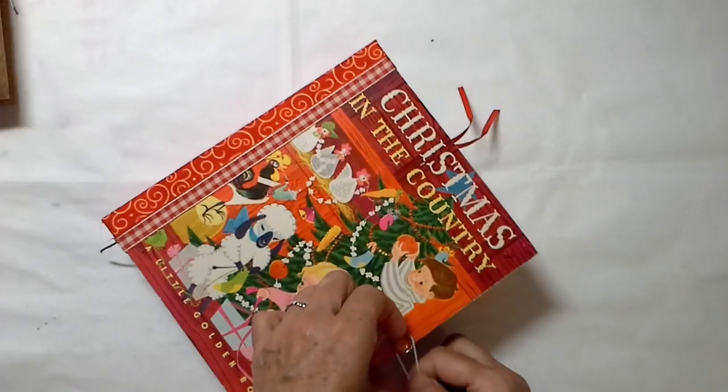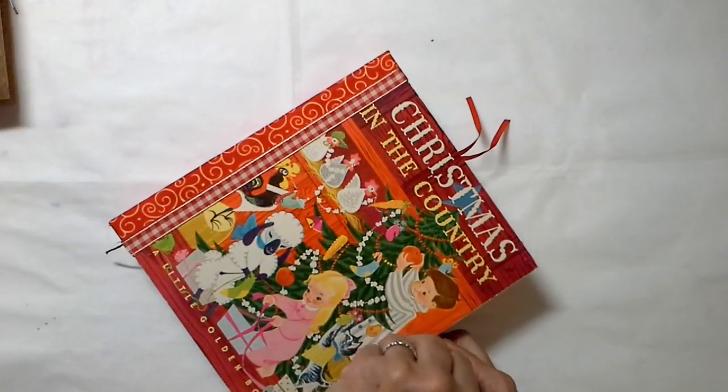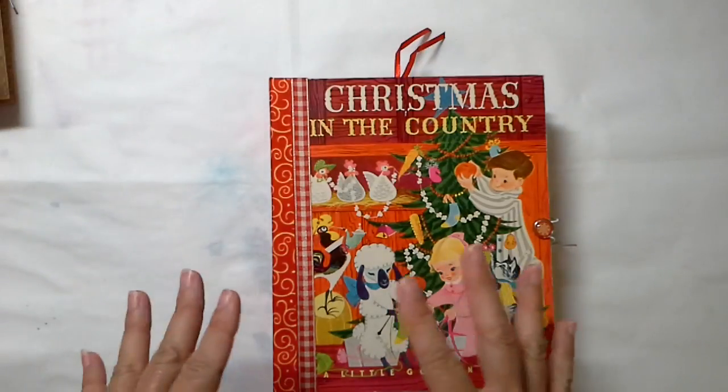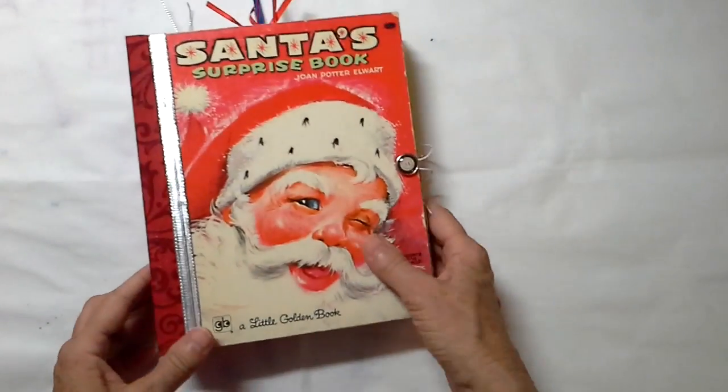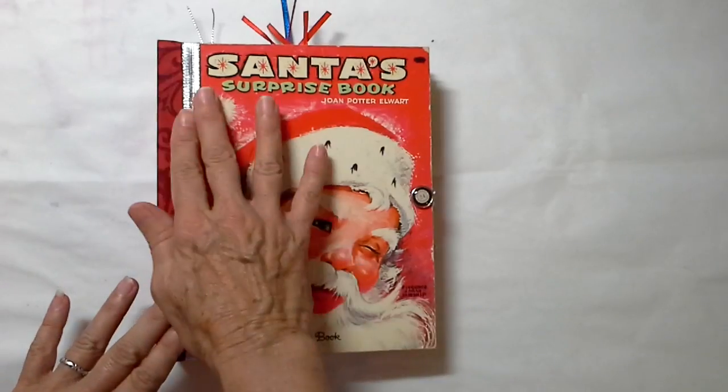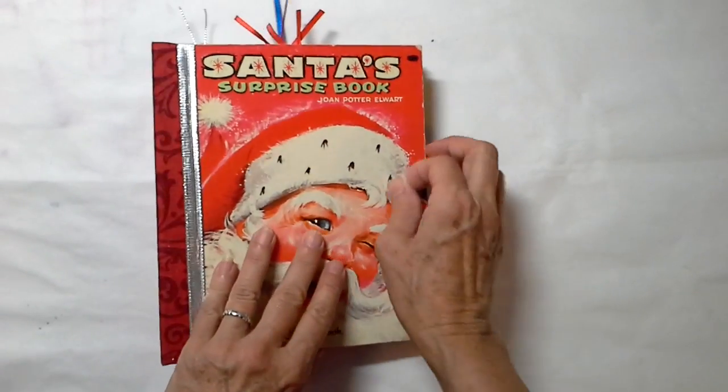I think these books would make super keen guest books. Everybody could write their own little memory. There's plenty of white space in here to do that. The next book is called Santa's Surprise Book, and it is finished off in red and silver. Let's take a look inside.